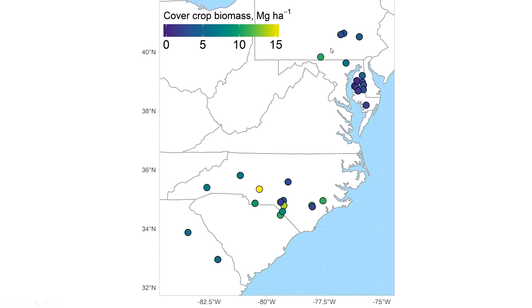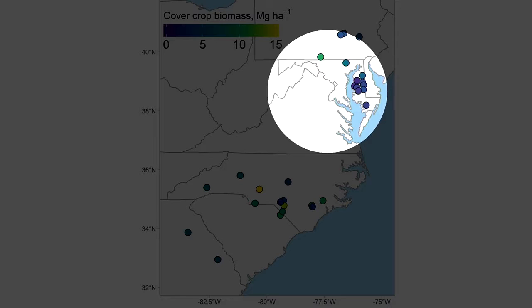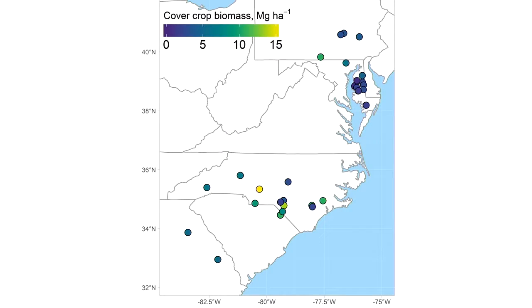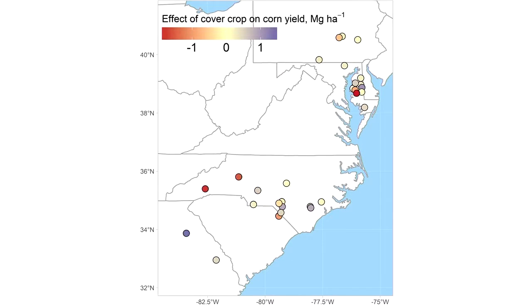But you can see that where I live, this is where I live, you can see that we don't have as much biomass because it's colder. Whereas if you go down further south, for us, it's south, for you, it's north, you see more biomass in some of the farms, and that's not just because they killed it later, it's also because it's warmer. Right? And now let's look at some of the yields.